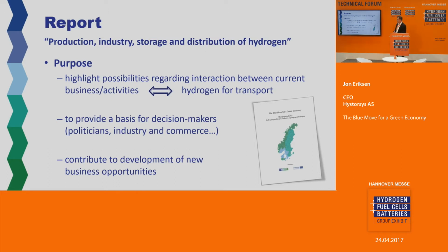But the purpose is to highlight possibilities regarding interaction between current business activities that we already have and hydrogen for transport. It's also the aim to provide a basis for politicians and decision makers, and to contribute to development of new business opportunities.